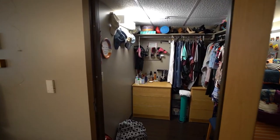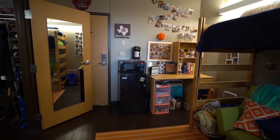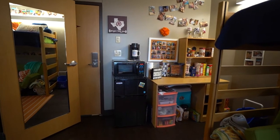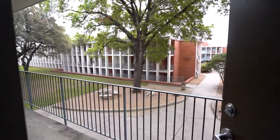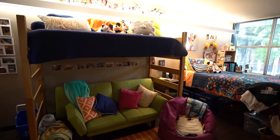These rooms include a walk-in closet, two beds, two desks, two side tables, and a microfridge. Balconies are shared with wallmates. This hall houses 240 students, men and women occupy all floors.